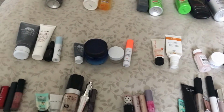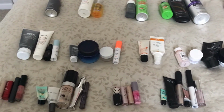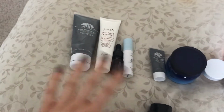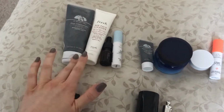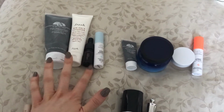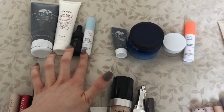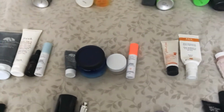Next I have skincare, and for skincare I had 15 items overall, and I was able to finish up all of them during the year, so really happy with that. So these are the first quarter items. I had an Origins clay mask, the Soy Face Cleanser, the Josie Maran Argan Oil, and a little size of the Drunk Elephant Hydra Intensive Hydration Gel. So that's the first quarter.